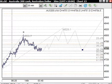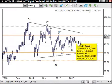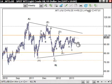Let's have a look at commodities. Oil. Last time we were looking at the weekly chart here, and we were looking at the resistance across the top through here, but expecting the wave structure to send the market higher, which it has done, and it's pretty much reached 98 now from 95.